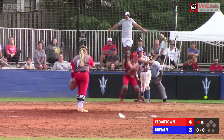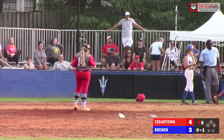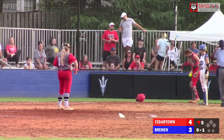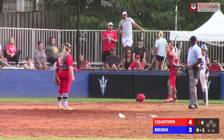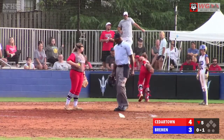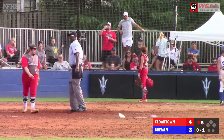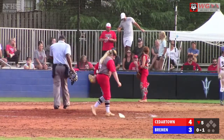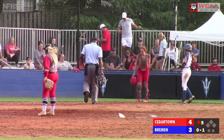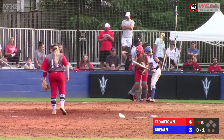First pitch on the way to Reinhardt is fouled back for strike 1. Reinhardt was hit by a pitch back in the 3rd inning when a lot of the trouble came for the Lady Dogs. Arp would hit the first 2 batters, come back and get 2 quick outs, and then the trouble would begin there. She would come back in the 4th inning and get a 1-2-3 inning. And we'll look for another 1-2-3 inning here in the bottom half of the 5th inning.